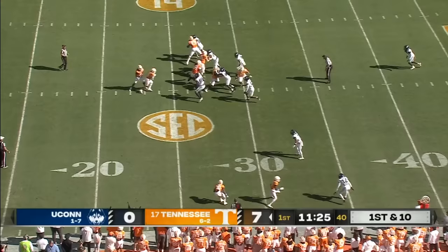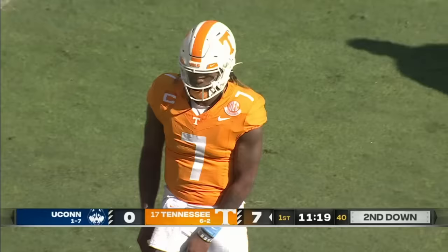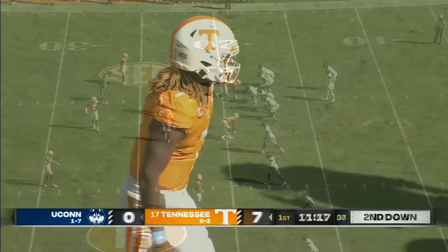Hand it off to Sampson. He is swallowed up immediately up front. Eric Watts, big 95, getting it done. Four down linemen for the Volunteers.